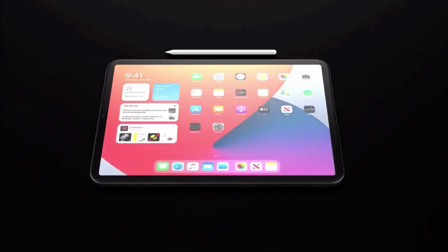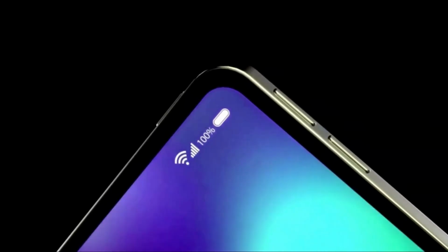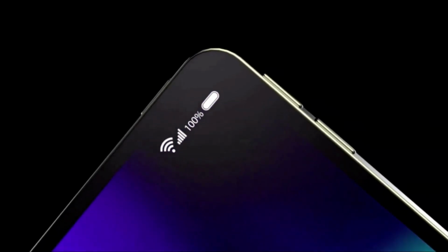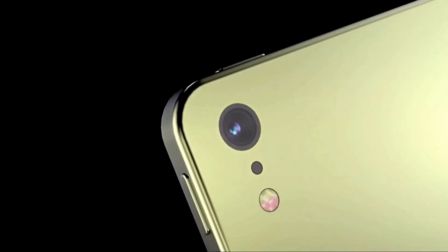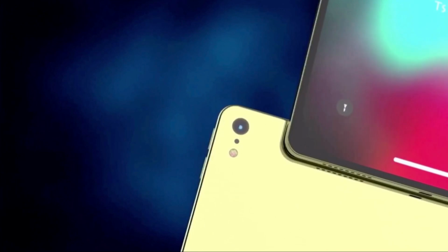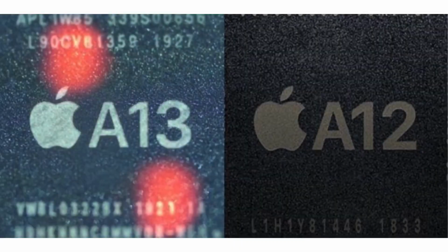We'd also like to see True Tone and a Liquid Retina display, as with the 2020 iPad Air. The Pro tablet's ProMotion screen tech didn't reach the iPad Air range in 2020, so it is unlikely that it will be added to the iPad mini yet. The iPad Air has an A14 processor, so it would seem fitting that the iPad mini should get that too. It's currently lumbered with an A12 processor though, so an A13 chip would not be a significant leap.